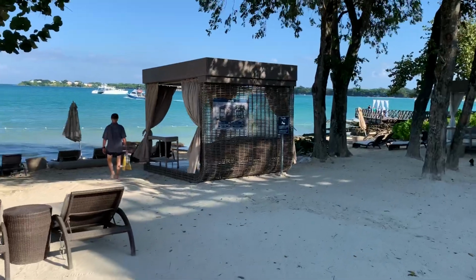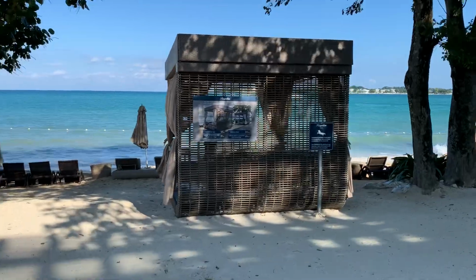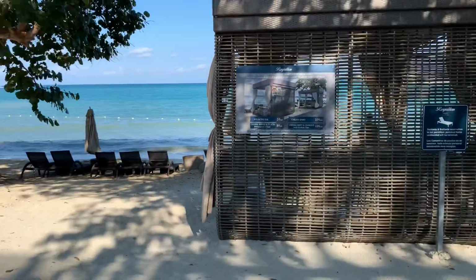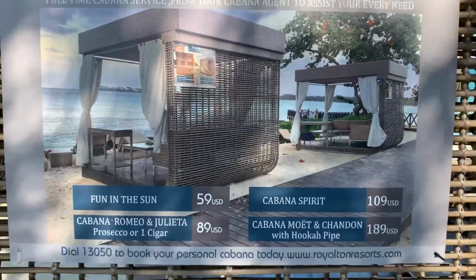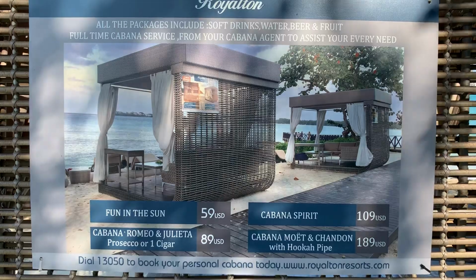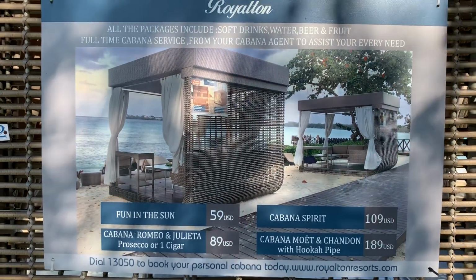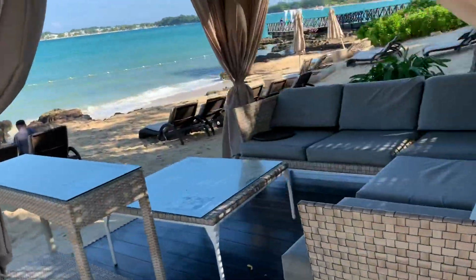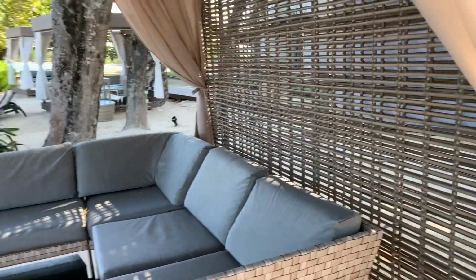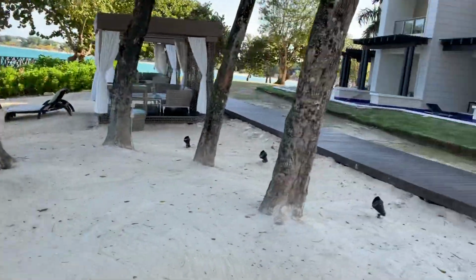They do have these little cabanas scattered around the resort on the beaches. They come with an added cost. It's somewhat reasonable, I suppose. Depends. It's a pretty good view. They just set up, and they're pretty big, so they do come with added seats and a butler service, which is handy. And of course, the view. There are a few of them on this beach.